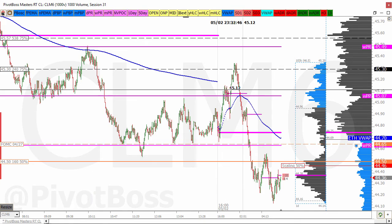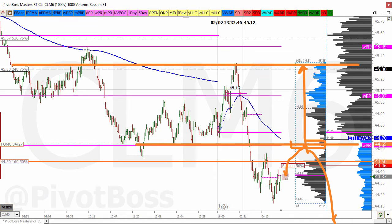Prices are attempting to hold below that level, and if so, you could look for bears to defend it for a continuation downward. Squeezing back above 44.65 opens up a rotation back toward recent highs at 45.35.